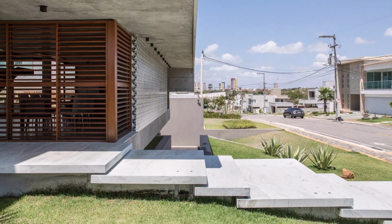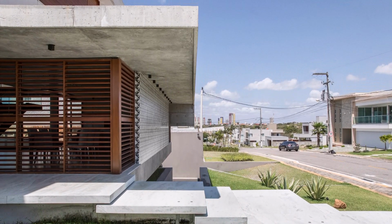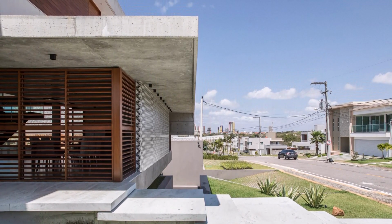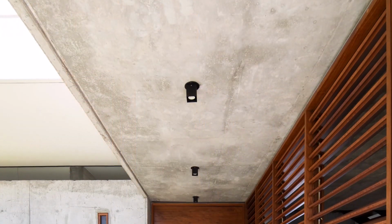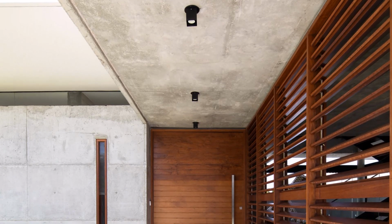Windows are oriented to the south and east in order to capture prevailing breezes. To help mitigate solar penetration, wooden shading devices and a cement tile screen were added to the exterior.